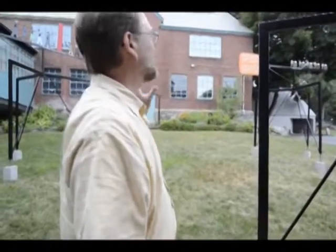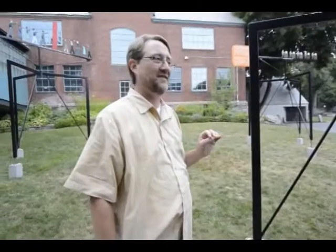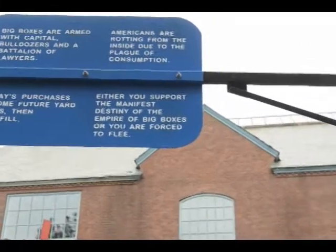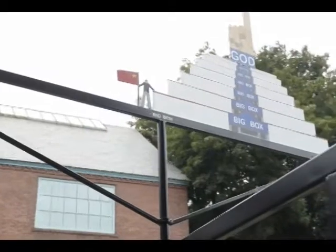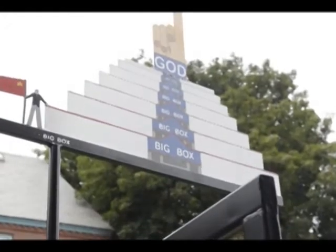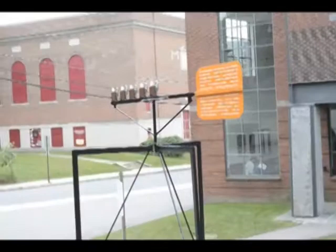This work is much more personal for George. This is work about his frustrations and pet peeves. So this piece is called Big Box, and it's not only about the tendency of big box stores to take over our retail environment, but it's also about what's ultimately worshipped in this country? Money. The monument to frustration and low achievement.